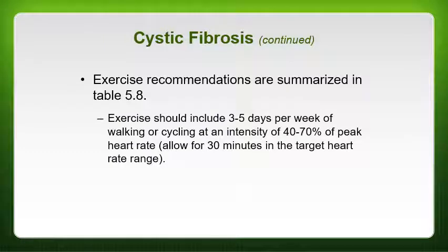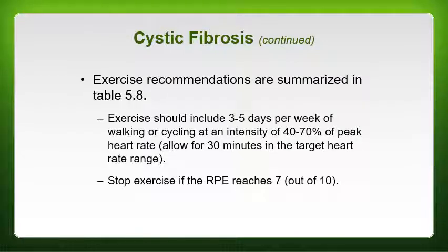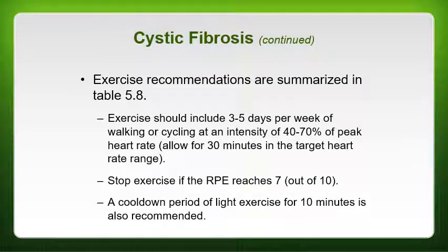Look at the overall exercise recommendations for these individuals. Exercise should include 3 to 5 days a week of walking or cycling at an intensity of 40 to 70% of their peak heart rate. And you could see where they would be based upon their initial testing. Allow for about 30 minutes in the target heart rate range. So once they get in that heart rate range, allow for about 30 minutes in that range. Look at the RPE, the ratings of perceived exertion, which could be utilized as a part of their testing to see where they're at, to make sure that the intensity of exercise is not too high, and make sure to do a cool down period for these individuals.